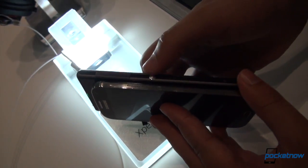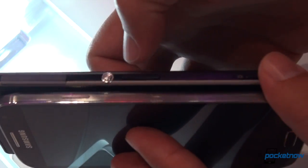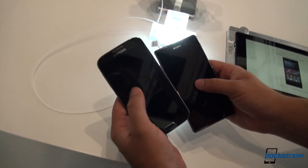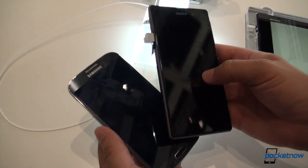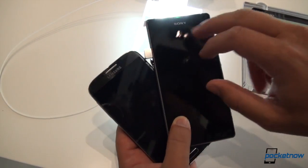We can see similar controls. Sony's still doing their power standby button on the side there, just like Samsung, but much more pronounced on this device. This is a micro SIM slot, but we do have micro SD as well, expandable to 64 gigs. There are variants of 16, 32, and 64 on the Galaxy S4. Sony is currently only displaying the 16 gig version, but once again, micro SD expandable. Notification LED on the Sony device, just like the hidden one on the Galaxy S4.